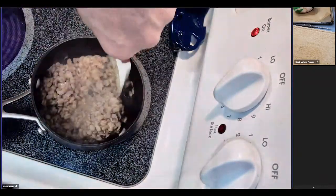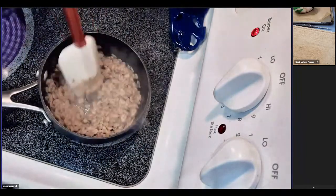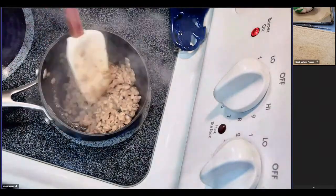I cheated and threw that in the microwave for a second, which is fine. Microwave is just another form of heat. There's wonders of the kitchen. So this one is fully cooked, so I'm just trying to get that cream back. Now, a couple things you can do. I can serve it just like it is.